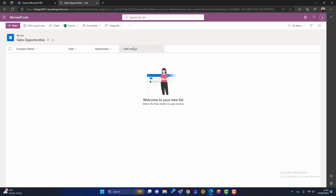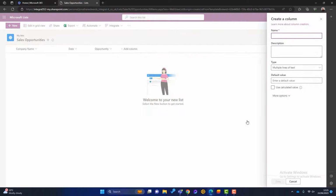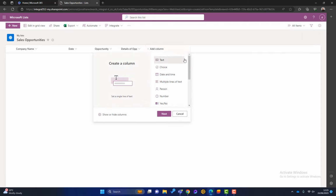And then we're going to add another column. Now, this column is going to be a bit more detail about the opportunity. So rather than having text, we're going to have multiple lines of text, just so we can go into more detail. So the name of this column is going to be Detail. Okay, we've got multiple lines of text, and again, we've got more options if we want to choose those options. Click on Save.